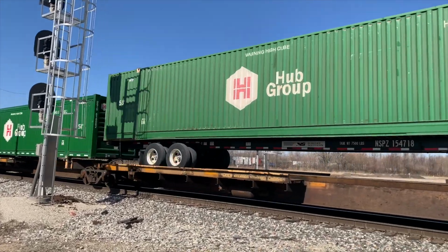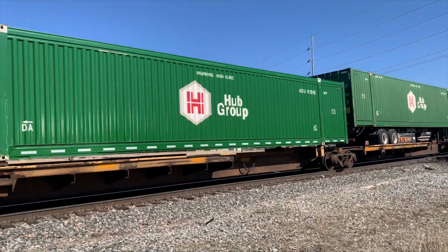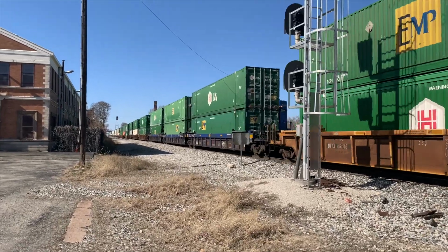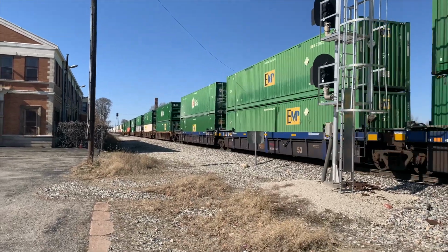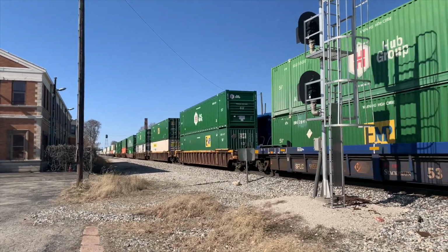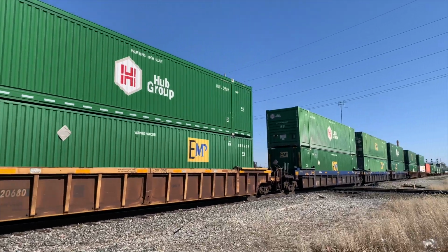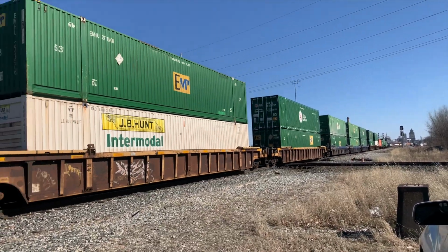Little piggyback action here. Coming in pretty slow. Might be a bunch of traffic in the yard.